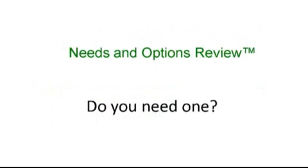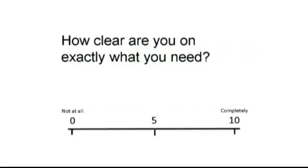So you may be asking, do I need a Needs and Options Review? Well, here's a quick test to find out. Grab a pen and paper and give yourself a score for each of the following questions. I'll wait. First question. How clear are you on exactly what you need on a scale of 0, not at all, to 10, completely?